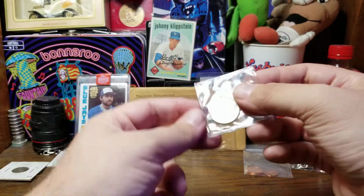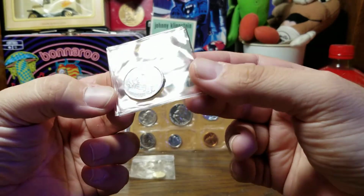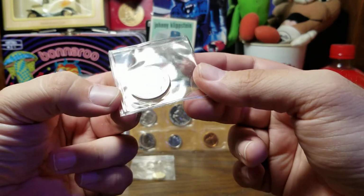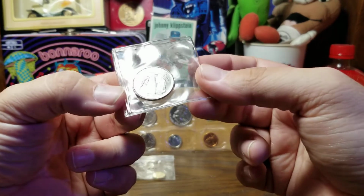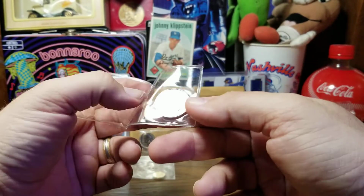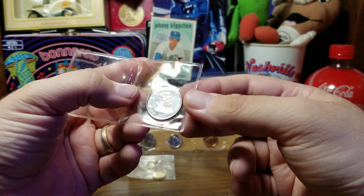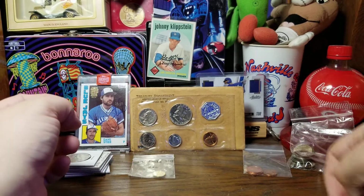From Canada, we have a Stanley Cup quarter celebrating the 125th anniversary of the Stanley Cup. This was made in 2017. Of course, it has the modern portrait of Queen Elizabeth on the front.